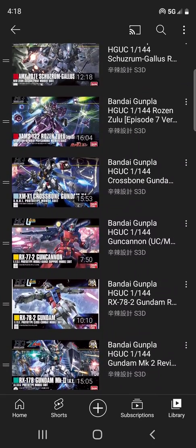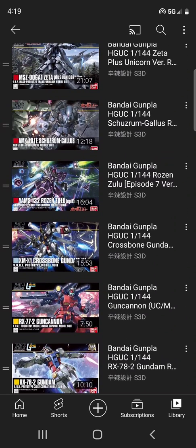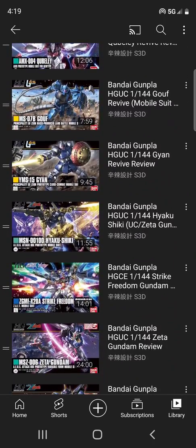I would definitely avoid the Crossbone and this freaking thing, the Gira Zulu. Oh, the Gira Zulu, you'll be painting that kit for a long, long time because all those sleeve markings, ridiculous. Same with the Shamblo Gallus. That thing is just riddled with paint accuracy problems. In fact, I can tell you both of these are gonna suffer from severe color accuracy problems. The Qubeley too.